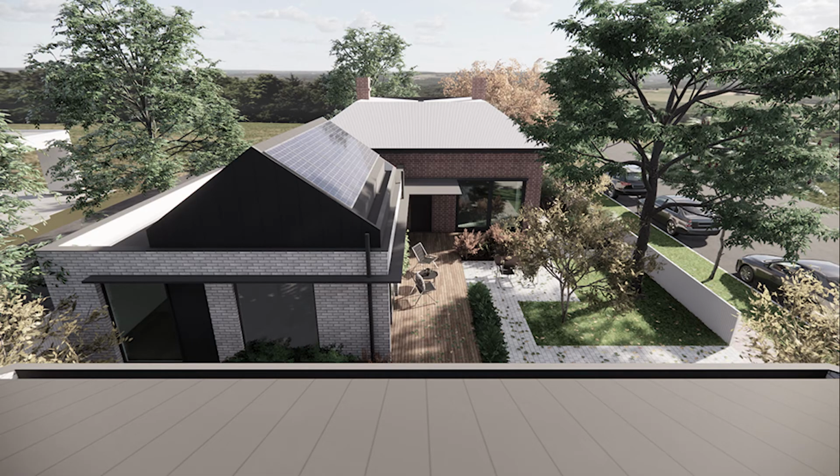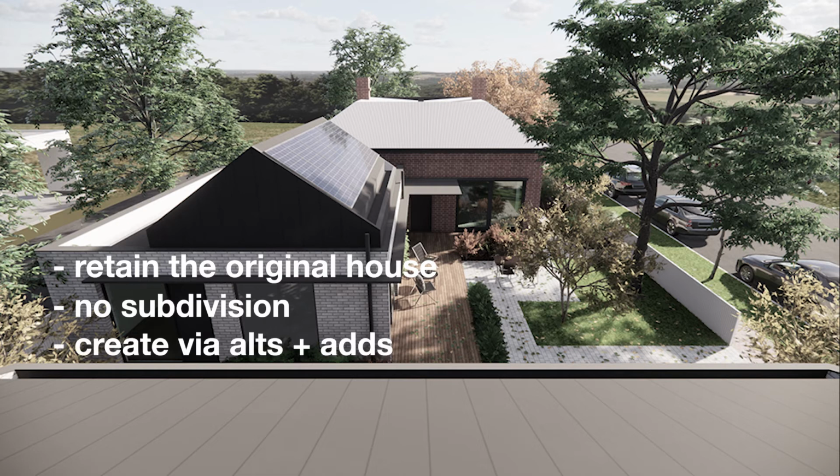We tend to think of our character housing as something like this, when it's actually much more like this, as our houses accept all manner of transformations over time. The Bluefield Housing key is to retain the original housing, prohibit subdivision, and instead create new housing as alterations and additions around high-quality shared gardens.